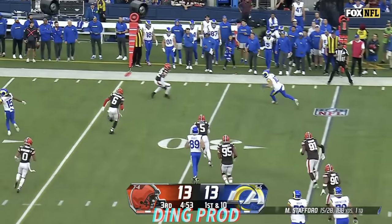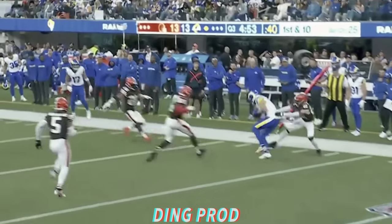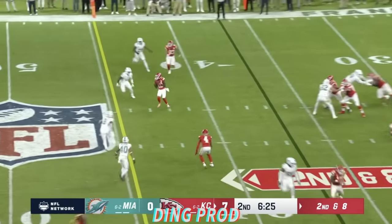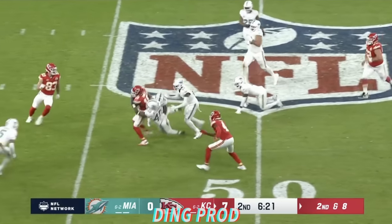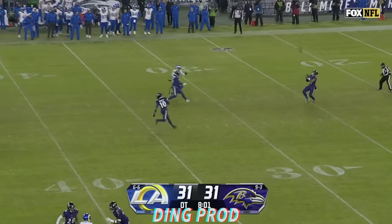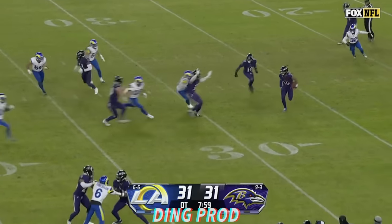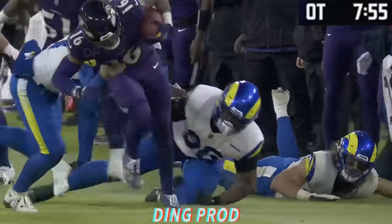Throws it short. Cooper Kupp will turn upfield. Spins up the sideline and picks up 8. Well, Cooper Kupp, they sent him for. As there's a catch over the middle by Tony. To the 45. Kadarius. Tylan Wallace from the 25. Tylan Wallace breaks out of the tackle.